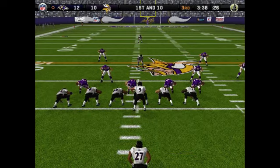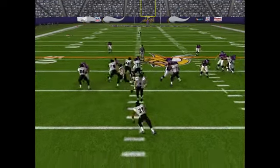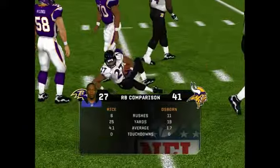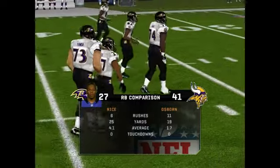Right, the lone back. Let's go! A little misdirection. Dropped in the backfield for a short loss. So let's take a look at how this back compares to the opposition.